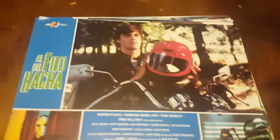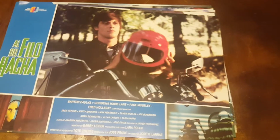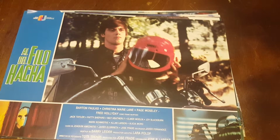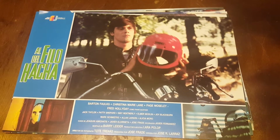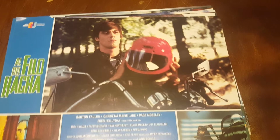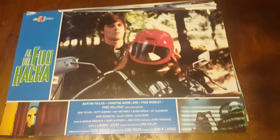Hey guys, another set of lobby cards to show. This is from the Spanish-American produced slasher film Edge of the Axe. This is one that I actually hadn't seen. I saw these lobby cards and they were ridiculously cheap, and it was just an excuse to finally watch this slasher film.